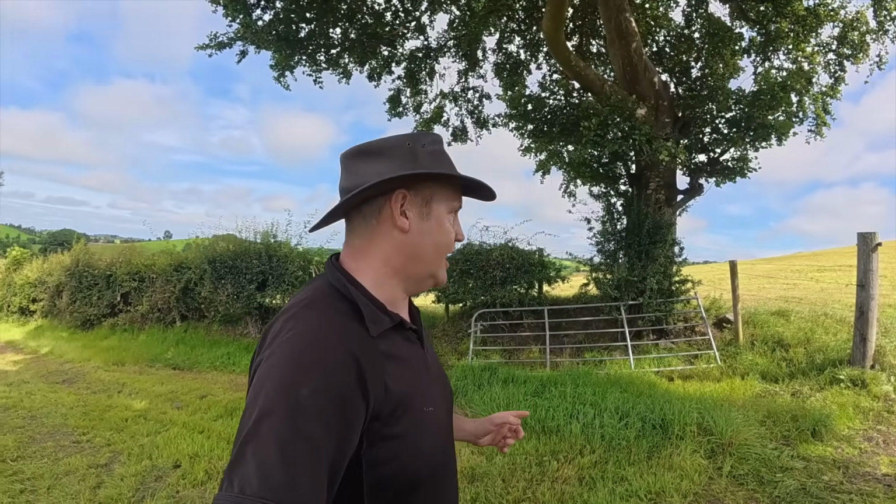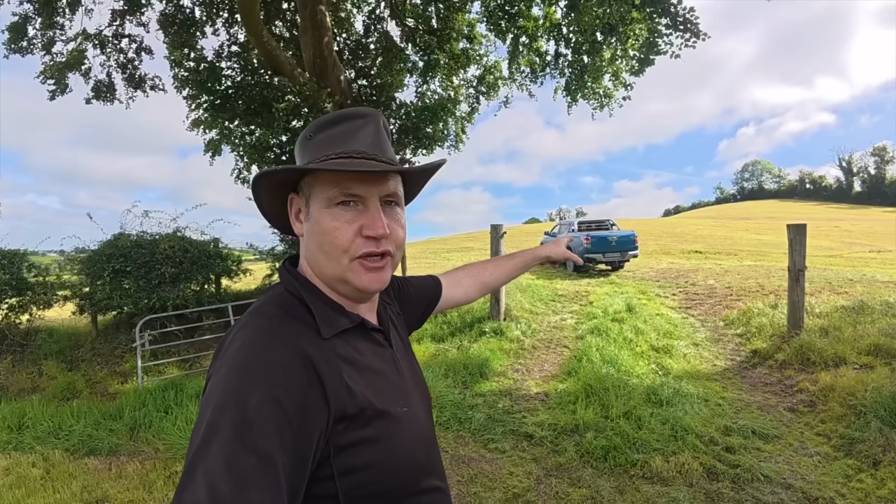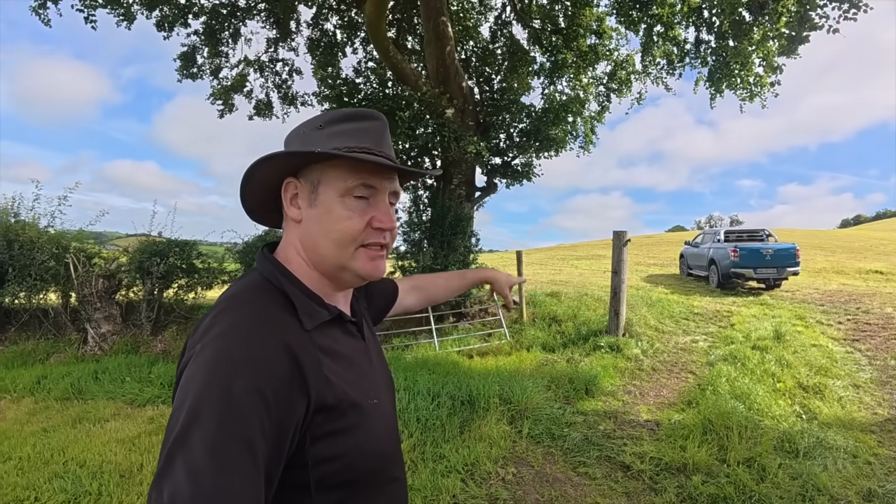I'm going to go around the fields, check everything, close all these gates, and I'm going to let our heifers into this big hill here and let them eat around the sides of it now that I'm here.